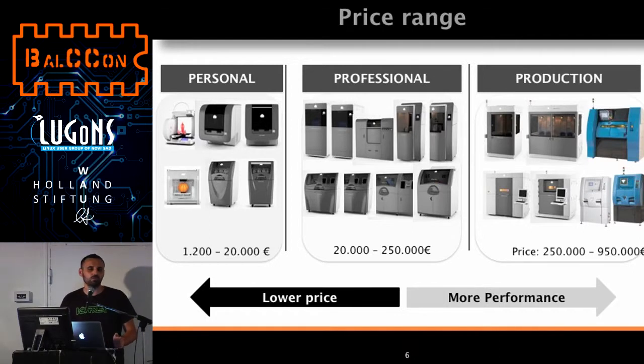After that, we go to professional printers, where we have printers that will print many kinds of plastics. We can also print metal. NASA even made a 3D printer for astronauts to print food. So we can print everything we can imagine, even ceramics and all that. It depends also on what field of industry you are in, and you will find your solution with 3D printing.